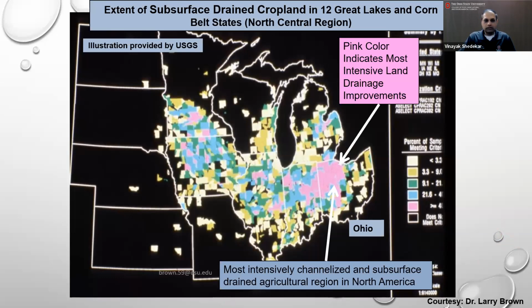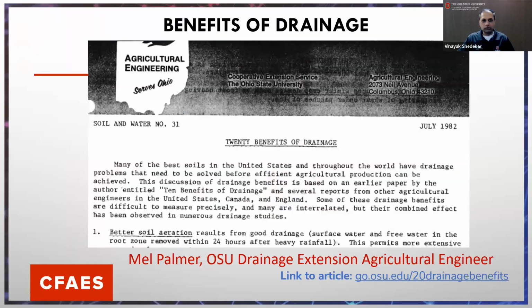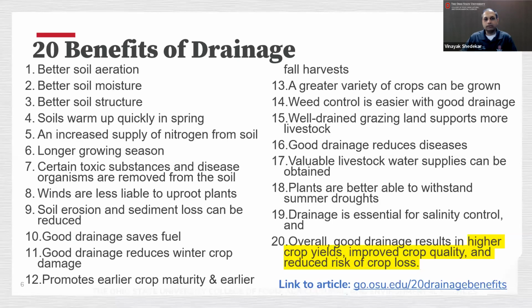Of course, our parameters are starting to change, and the cropping systems are evolving. But if we go back in the history a little bit, that shows us many different aspects of drainage, and the primary thing that we should probably be looking at today is the benefits of drainage. I didn't have to reinvent the information. This bulletin was written in the year that I was born, I think 1982. The drainage extension educator at the time, Mel Palmer, wrote this bulletin, and it's very relevant even in today's world.